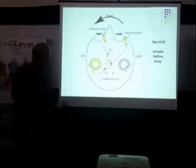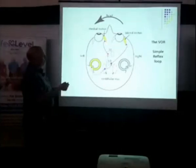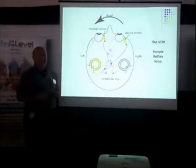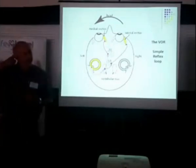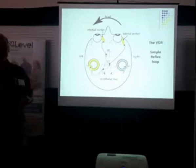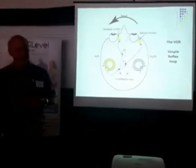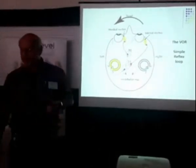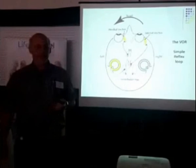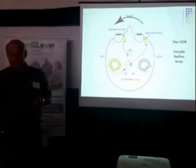It's only a nerve from your inner ear to your vestibular nucleus, from your vestibular nucleus to your oculomotor nucleus, then to your eye muscle. 3 nerves. That's your VOR, your vestibular ocular reflex. So it's only that long, ear to eye, 3 nerves. So that means it's a very fast reflex. It's the second fastest reflex in the body. Who knows what the first is? Sneeze. A sneeze is the fastest reflex. Your VOR is the second fastest reflex.